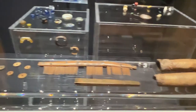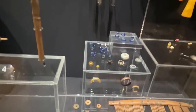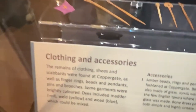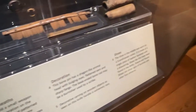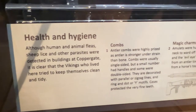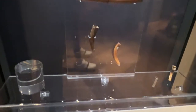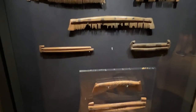They're all real. It's amazing, yeah? You won't believe there are real, actually, real stuff. I want to buy the Viking shoes. I know. I asked the man, the Viking shoes. He said it's comfortable. Health and hygiene. Interesting. This is how you comb your hair back then.